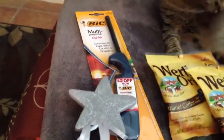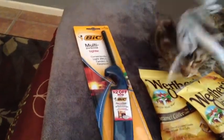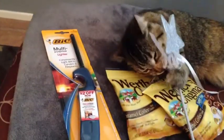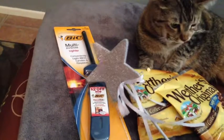I know you can get those little, what are these called? The flame discs. I know you can get those for free with the video value and the coupon in the paper today. But we don't use those. We have a gas grill, so we don't need them. So I went ahead and just picked up this lighter. So yeah, a really great deal on that.